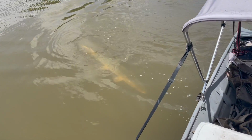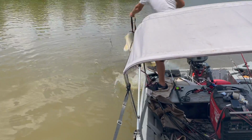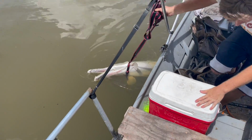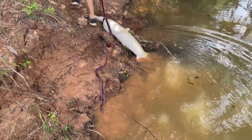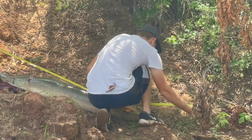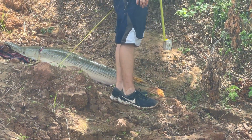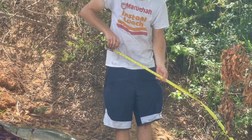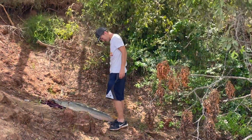That's a good one. How big do you think that is? I don't want to say the word PB, but that looks big, dude. Oh my God. So that's pure luck what just happened here. Oh, dude, that's a big fish, man. Gar. That's a big gar. You got any guesses? 59. 61. Wow. 5 foot 1 inch. 1 inch under your PB, man. I told you, man. I thought that was it. I thought it was. That was a good fish.